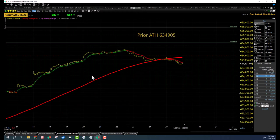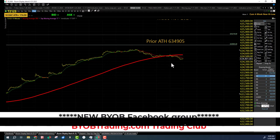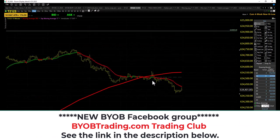T2123, we came melting through this rising 200 SMA right here. Yesterday's price action was, well, we had a couple of green candles there. The rest of the day was red. Just a sell-off to the end of the day on T2123 15-minute chart.